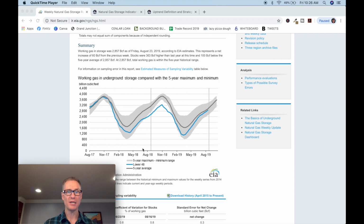So this is a nice chart because you've got the 5-year maximum minimum range, which is this grayed out area, and then you've got the lower 48, and then you've got the 5-year average. So you've got a few different things being plotted here. But you can see as far as underground storage goes, we've been ebbing and flowing as we go through warmer and cooler months. And right now, here's August of 2019, and if you look at this chart, you can see that we're starting to push back up in storage.